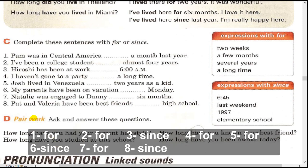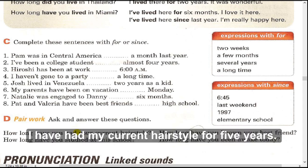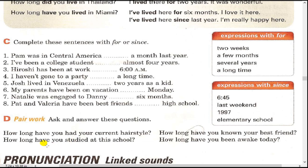Exercise number D. Pair work. Ask and answer these questions. How long have you had your current hairstyle? Your hairstyle. Current means now. I've had my current hairstyle for 5 years. How long have you studied at this school? I've studied at this school since 2016.